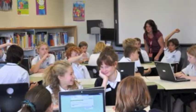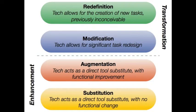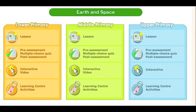Overall, this resource is classified as augmentation in the SAMR model, as it allows all different aspects to be grouped in one place online, which makes teaching and learning about science simple and effective. I know my teachers have really enjoyed using this program.